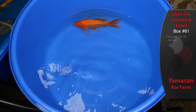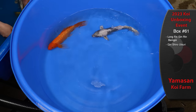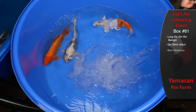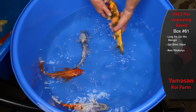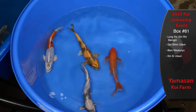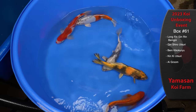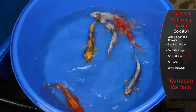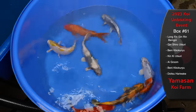Box number 58 starts off with another Longfin Ginrin Benigoi, a Gin Shiryutsuri, a Beni Kikokuru, a Kinki Yutsuri, an Ai Goromo, a Beni Kikokuru with a kind of a cute little tancho on its forehead. And finally, a Deutz Herawaki.